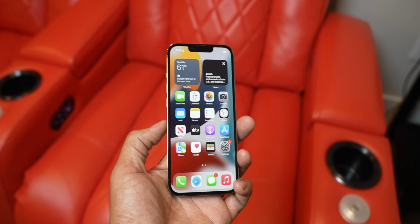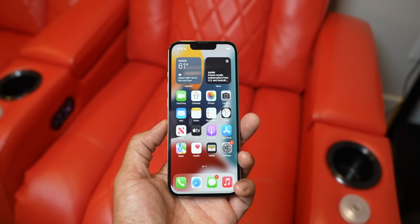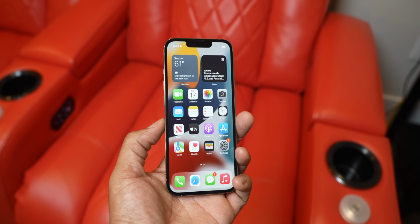They took what was great about the 12 and they added more features that people were asking for, like the Pro display and better battery life. And so I don't expect many changes every single year. Anyways, guys, those are my thoughts about the 12 Pro Max after a month.